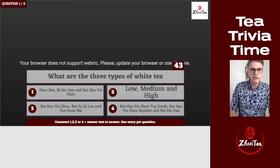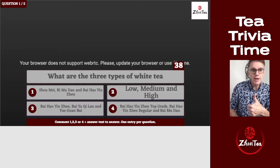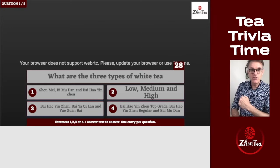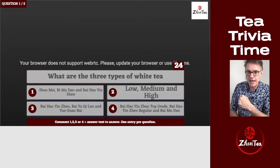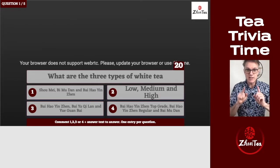So let's get started. What are the three types of white tea? Is it one, Shoumei, Bai Mudan, and Bai Haoyunzhen? Is it two, low, medium, and high white tea? Is it three, Bai Haoyunzhen, Bai Acilan, and Yue Guanbai? Or is it four, Bai Haoyunzhen top grade, Bai Haoyunzhen regular, and Bai Mudan? Just press the number on your keyboard and hit enter is the best way to get things through.